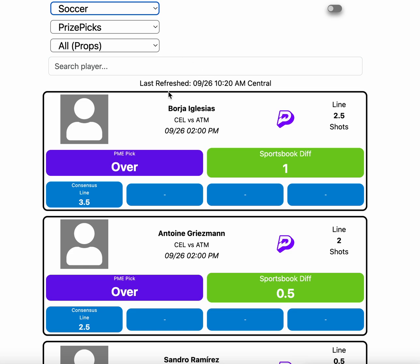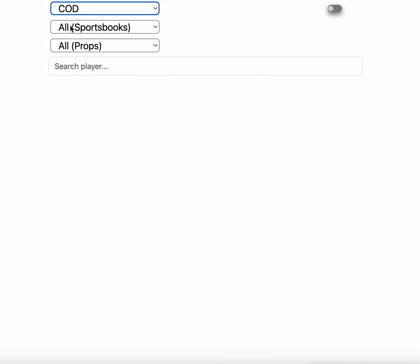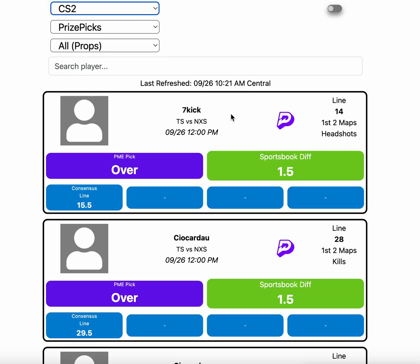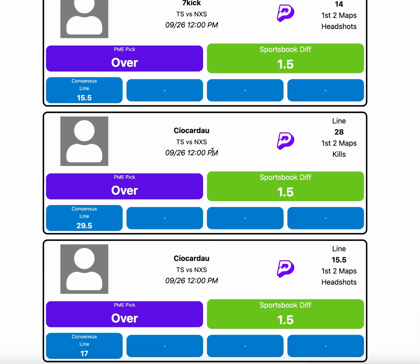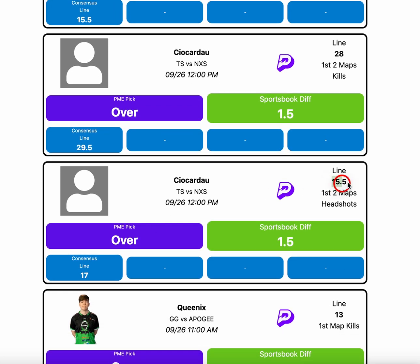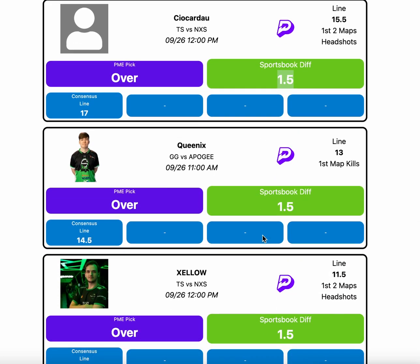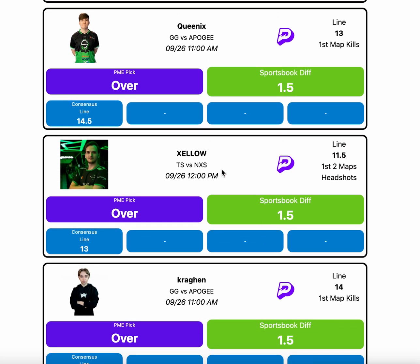For soccer, we have Borja, over 2.5 shots at a 1 sportsbook differential there. Nothing for Call of Duty. Nothing for League of Legends. For CS2, we have 7 kick, over 14 first 2 map headshots at a 1.5 sportsbook differential on the over. Sayo Cardao, over 28 first 2 map kills at 1.5. Same guy, over his 15.5 first 2 map headshots at a 1.5. Queenix, over 13 first map kills at a 1.5. Zello, over 11.5 first 2 map headshots at a 1.5.